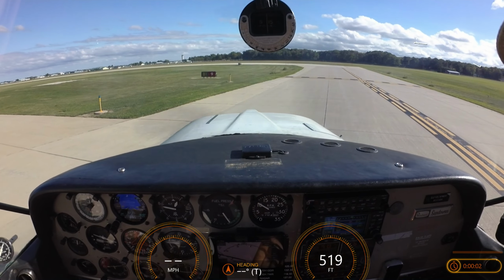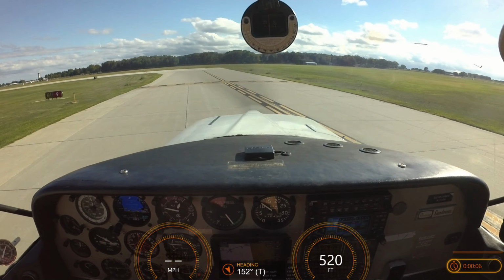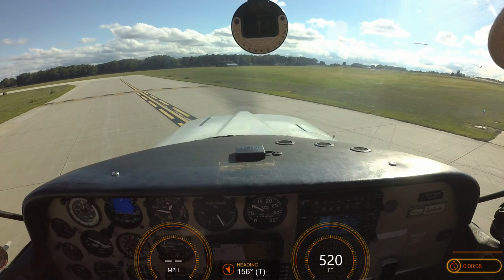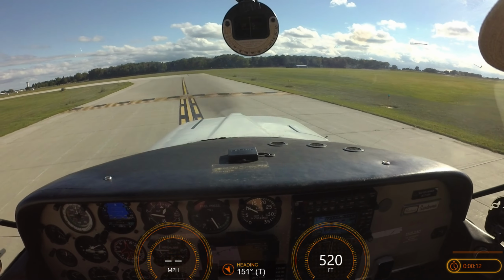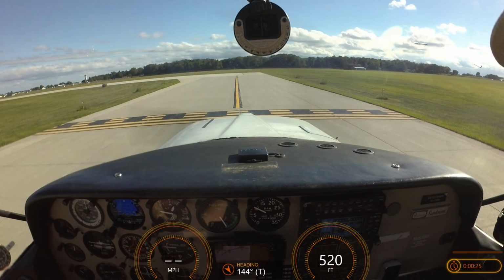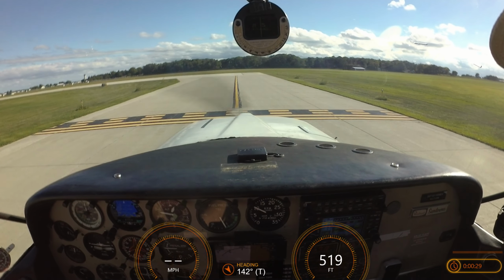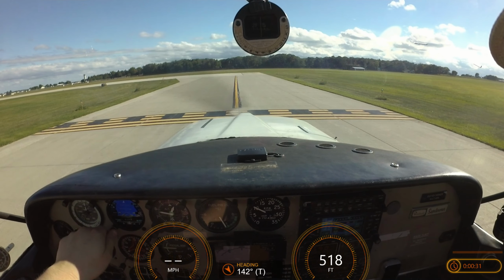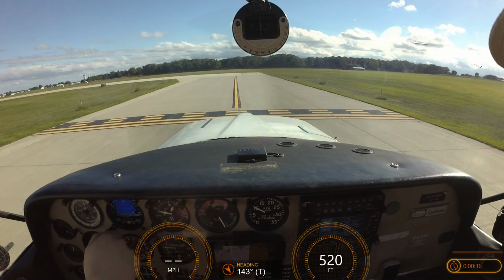Good afternoon, Oshkosh Tower, 3730 Hotel, ready to go runway 9 IFR. November 3730 Hotel, Oshkosh Tower, hold short runway 9, working on your release. Hold short on 9 for release, 3730 Hotel. November 3730 Hotel, Oshkosh Tower, runway 9, you're clear for takeoff, fly runway heading, maintain 3000. Clear for takeoff, runway 9, runway heading, 3000, 30 Hotel.